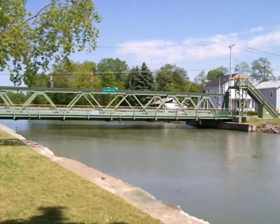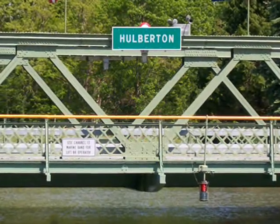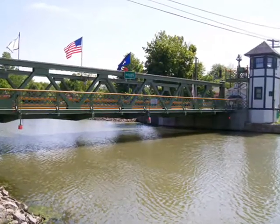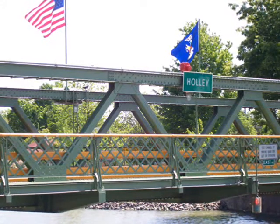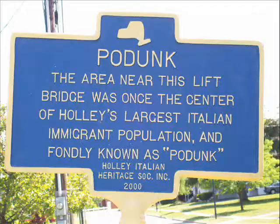But the journey continues. Next town is Holly. Well, I was wrong there. Next town is actually Hulberton. But shortly after that is the town of Holly. Holly's got a little bit of history, a really nice park, and I really recommend you stop and take a break there and check out the town.